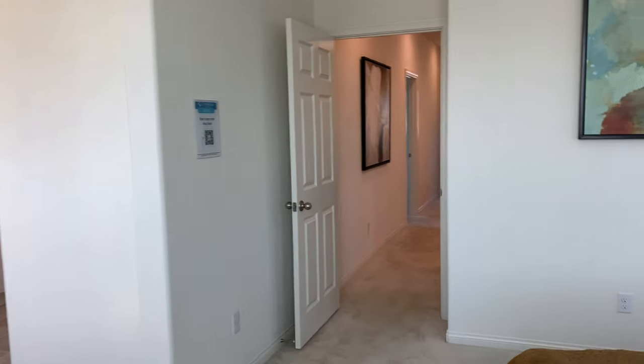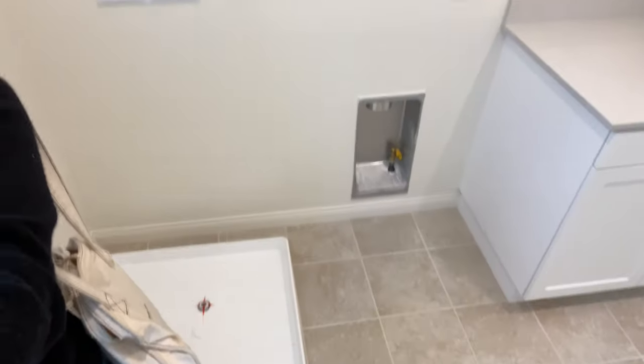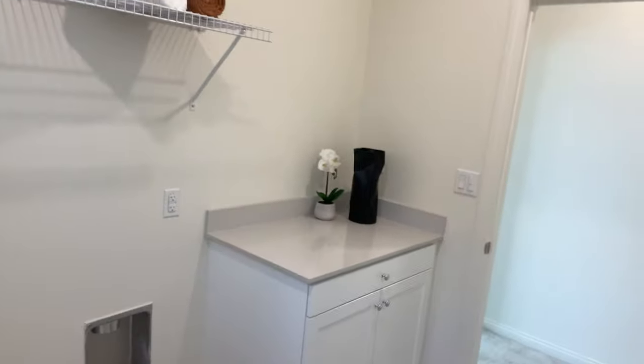Go on to the hallway to our other rooms. Here is the laundry room. So going in here, show you guys. So yeah, that's our shelving. Obviously the laundry's gonna go like right here. Little cabinet, some shelves. So that'll be good.